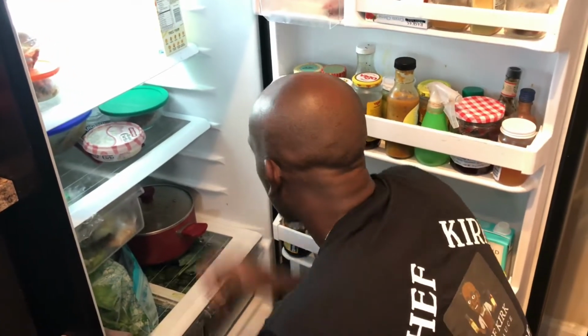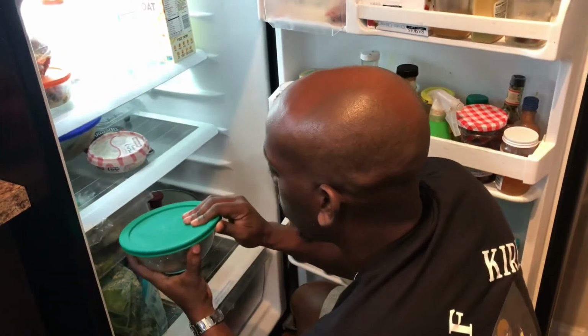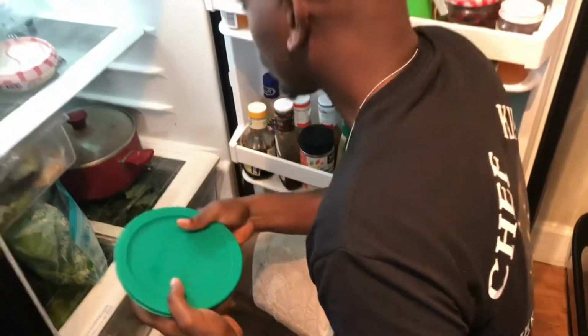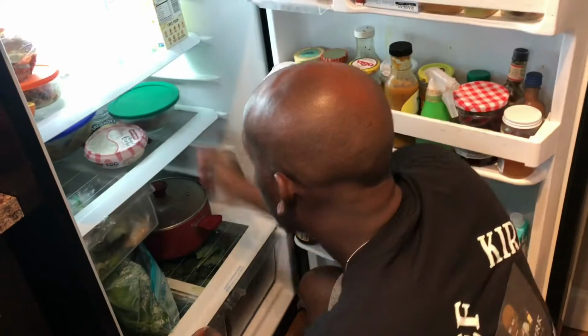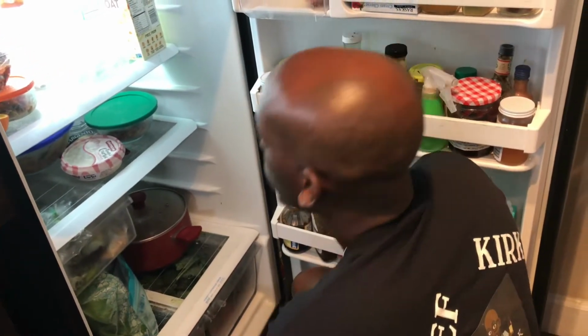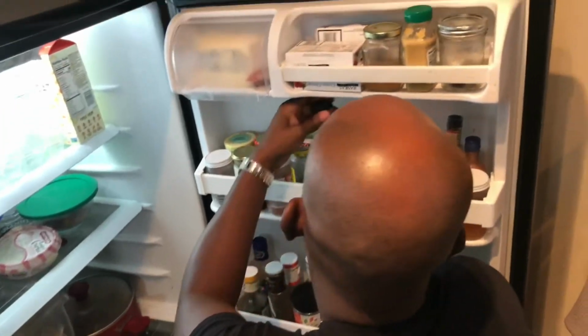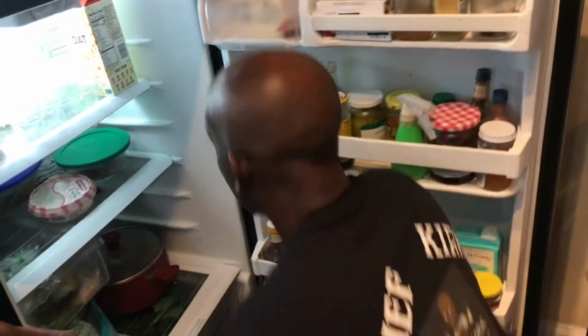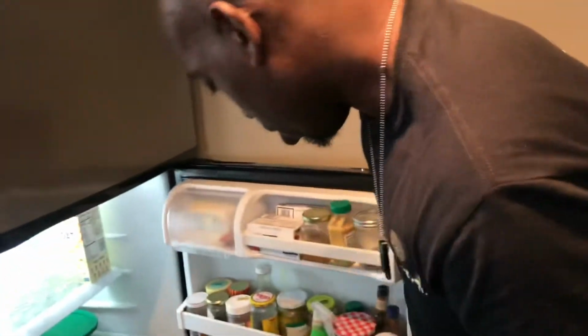What else we got? What is this? Oh man, I'm not gonna use this one. What else we got? Got pineapple jerk sauce. Hey, never know, might come in handy. All right, that's for the refrigerator.